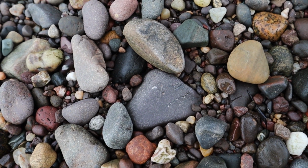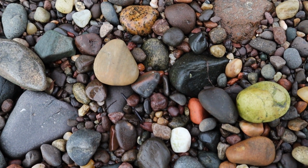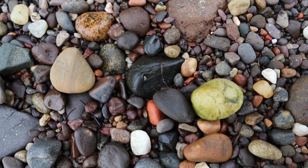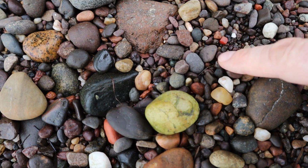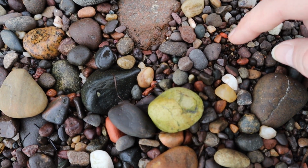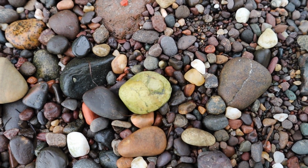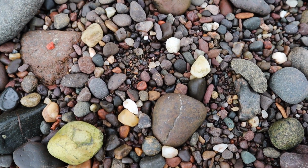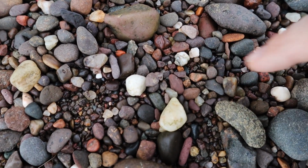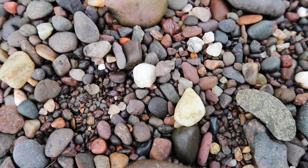There's a couple of nice wee bits in here. I'm not entirely sure what they are. Always beautiful coloured pebbles on this beach as well. What's this? Is that an agate? Kinda looks like it. Pop it there for the minute. See what else I can see down here. Some nice colours on that. There's this piece as well.